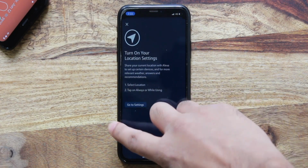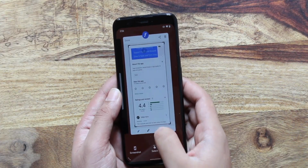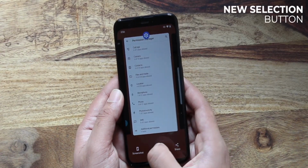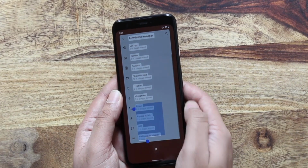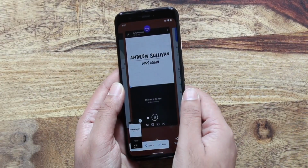Speaking of things that iOS also has, the recent app screen in Android 11 has improved quite a bit. It no longer shows the app dock at the bottom, but I actually like it this way. Plus, the select button makes it really easy to select text from within apps. I would love to have this on my iPhone to copy-paste text without having to completely switch between apps all the time. The screenshot button is also new here.